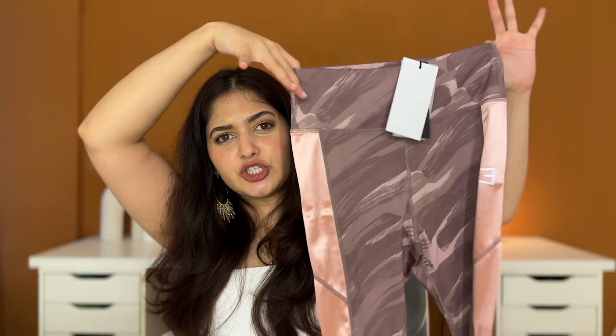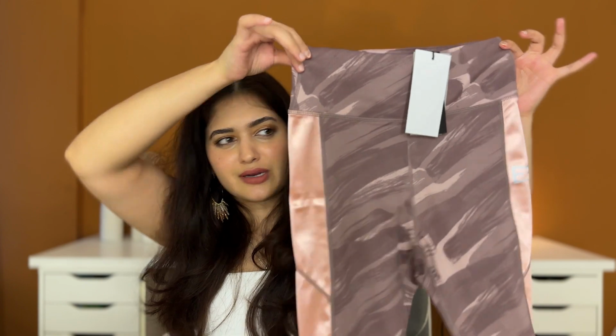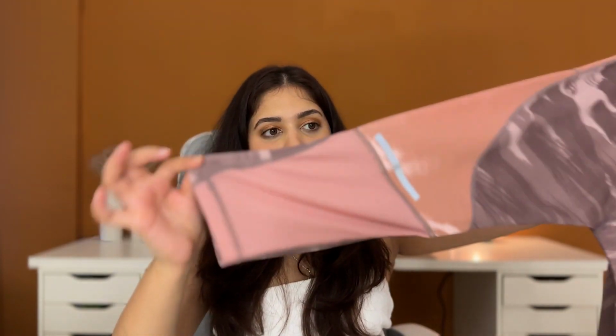So first impression, I think this looks better in the pictures than it does in real life, and I don't know how I'm going to like it once I put it on, but I do really like the ventilated panel at the back near the calf region. I think that's going to really help prevent you from overheating too much.